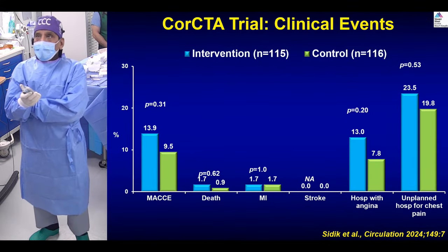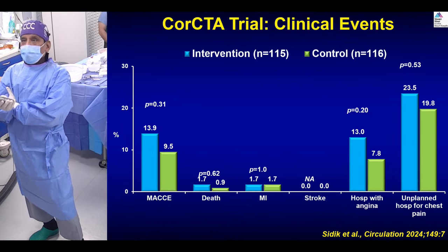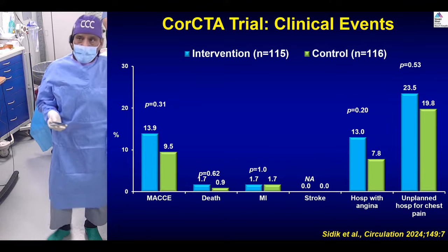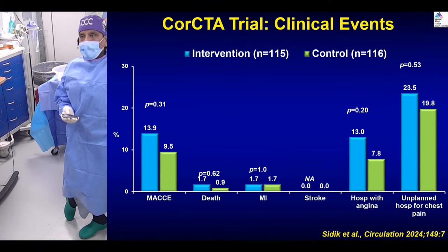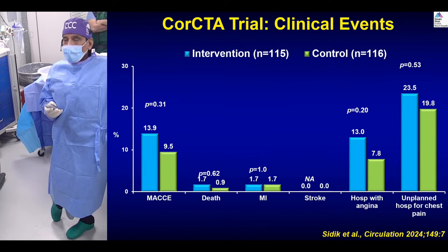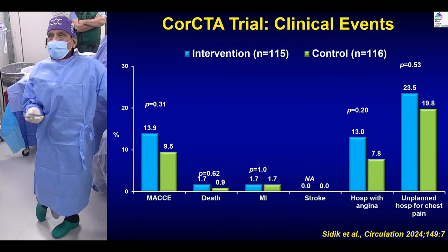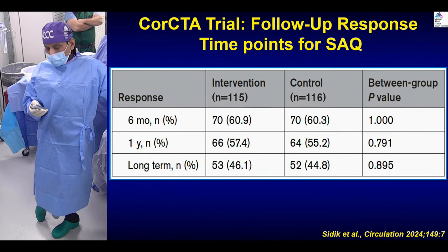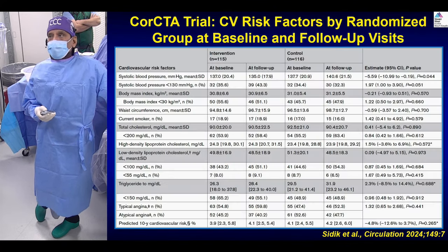Now, the bad news is we did that, but what did it do in terms of clinical events at 1 year? This was a time when there was COVID, not good follow-up, and there was absolutely no difference in death, MI, stroke, which we knew. But more importantly, hospitalization with angina or chest pain was absolutely no different between the intervention and control groups. So this was a little disappointing. And the same thing, the Seattle Angina Questionnaire was no different between the 2 groups.